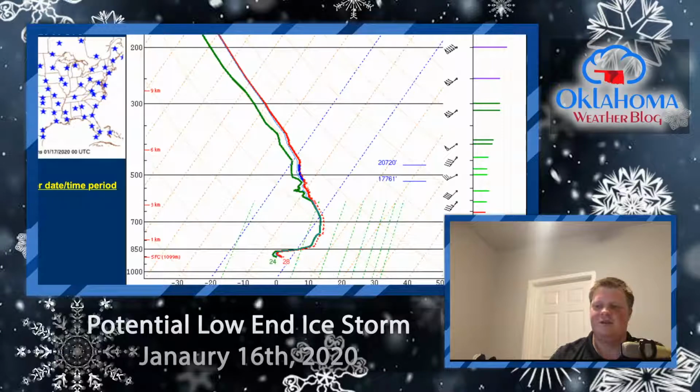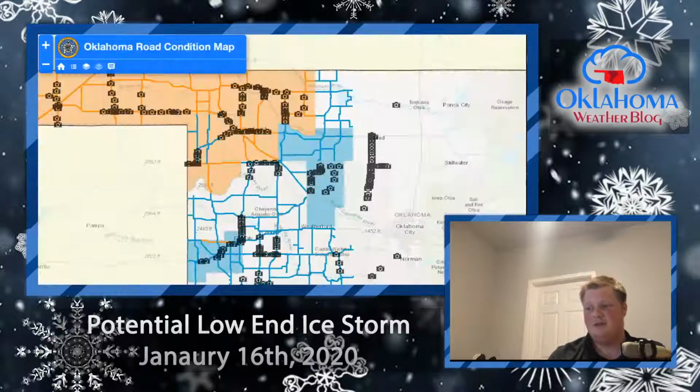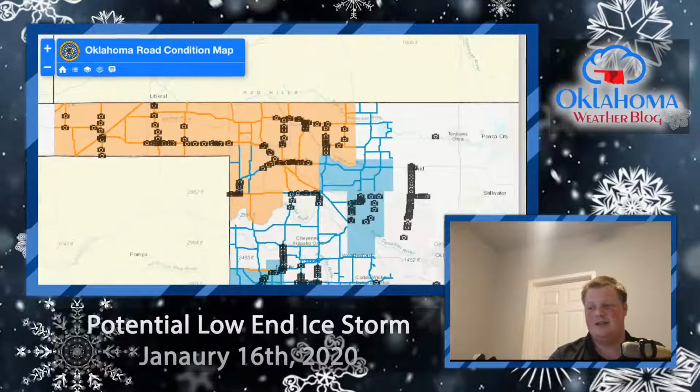So again, this is not the sounding you want to see for winter weather. It leads to more freezing rain than snow or sleet. Again, I'd take snow and sleet any day over freezing rain. But unfortunately, we have freezing rain, and it's causing a mess.